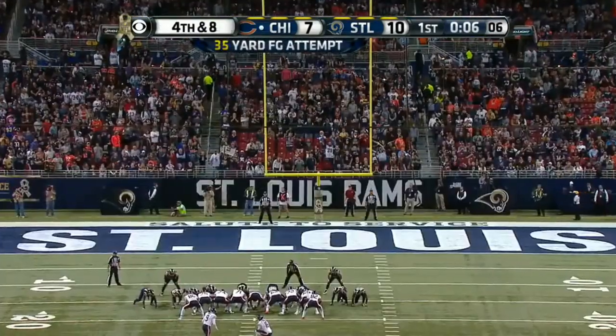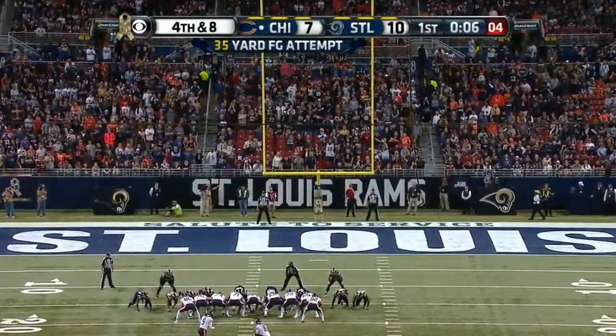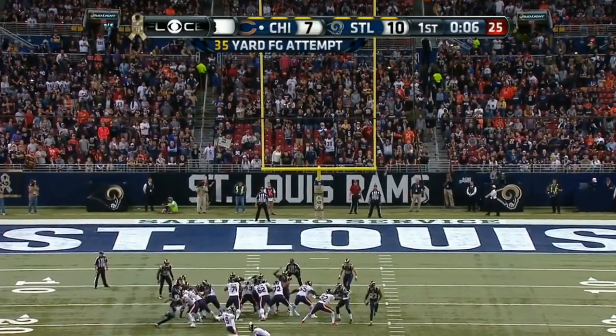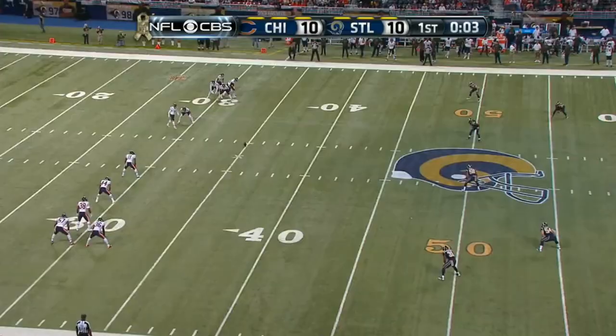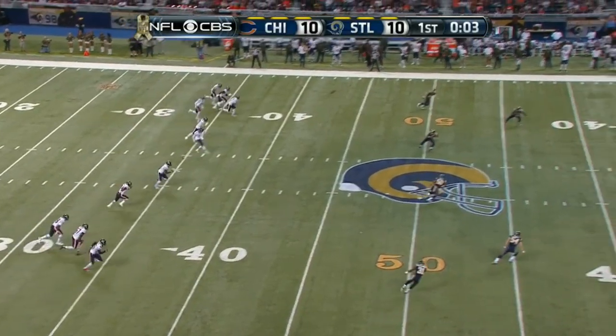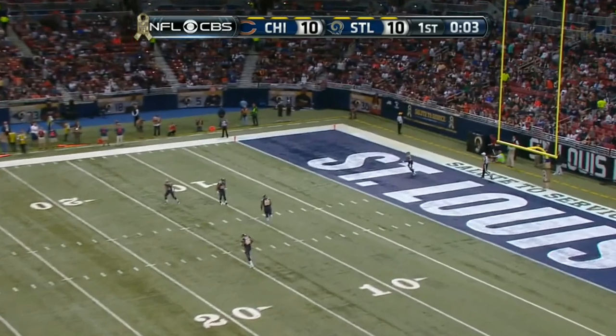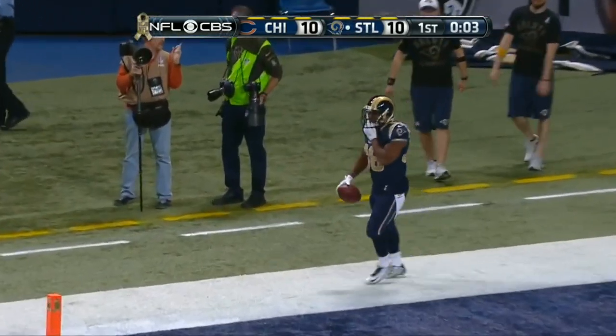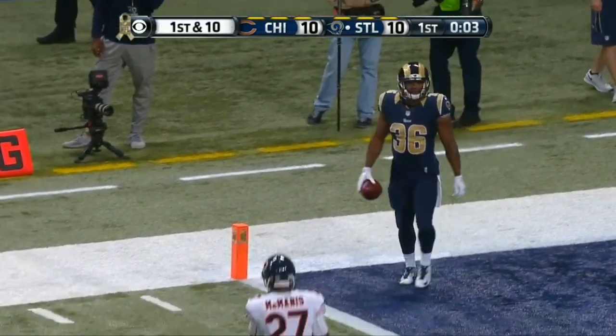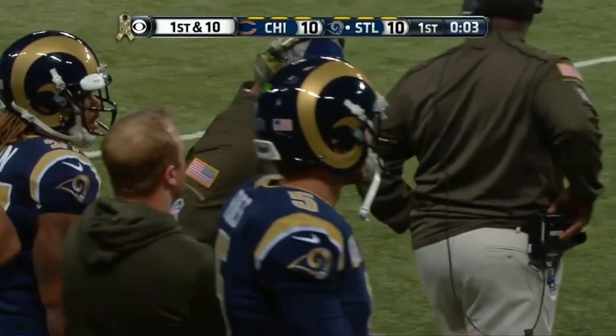You got to try and get. 35-yard attempt for gold. He's missed 3 straight field goals, and that streak is over. Fisher's decision to give him those carries, but both teams got to be thrilled that they held the opponent to just 3 points coming off a turnover deep in their own territory. Another touchback for Robbie Gould.